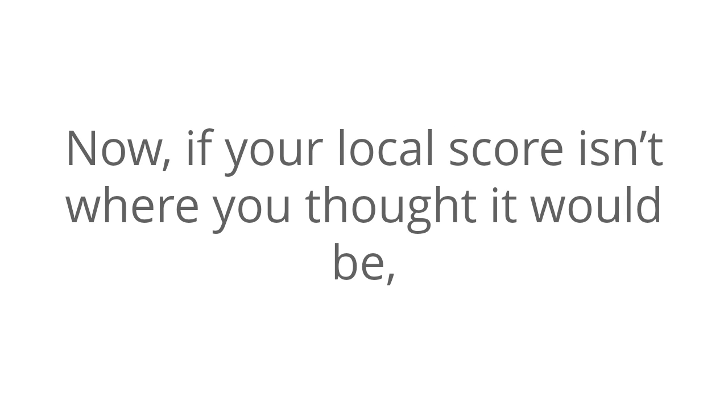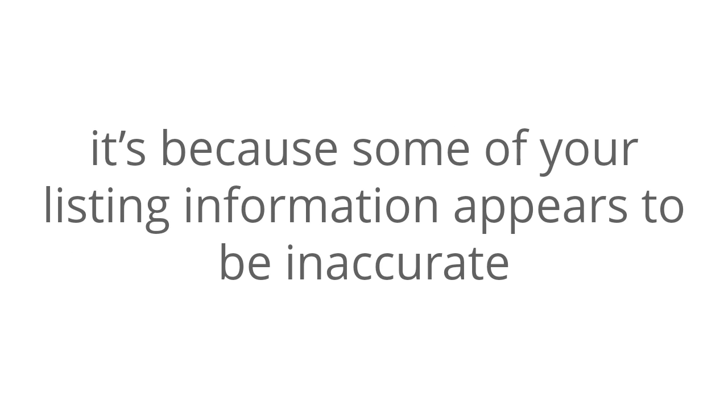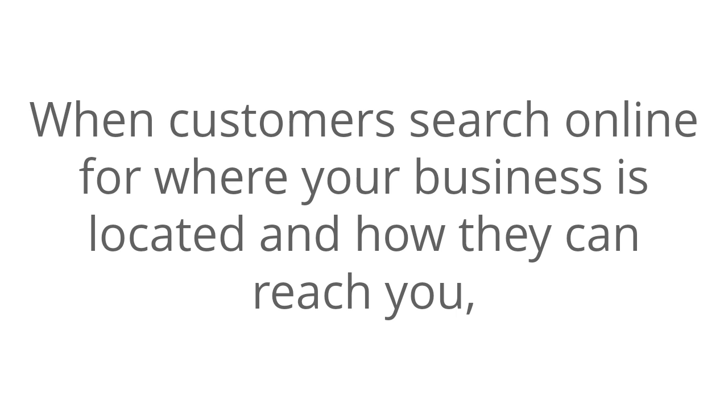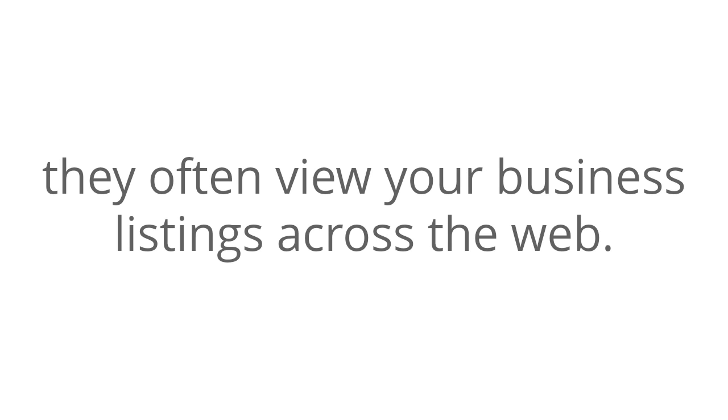Now, if your local score isn't where you thought it would be, it's because some of your listing information appears to be inaccurate across these major directory sites. And that's the equivalent of losing revenue to your competitors. Think about it for a minute. When customers search online for where your business is located and how they can reach you, they often view your business listings across the web.